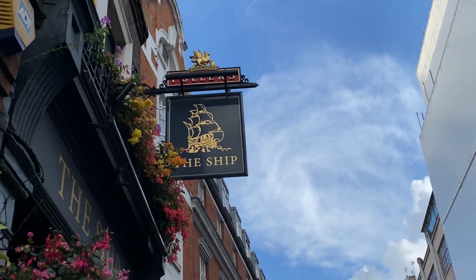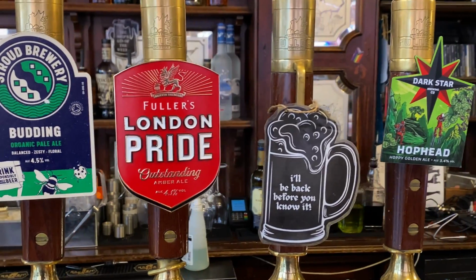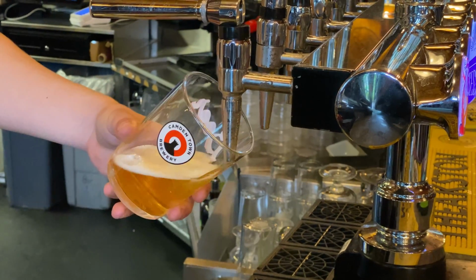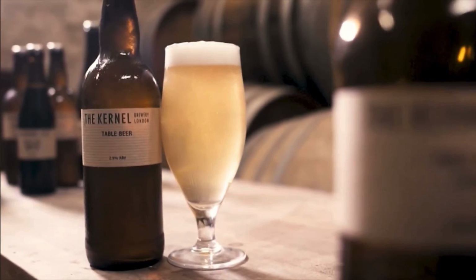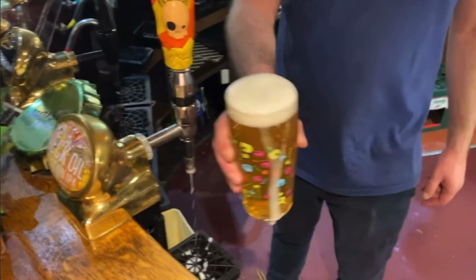And speaking of affiliated pubs, you might find a drink selection that's tied in with a pub group like The Ship, which is a Fuller's pub. There are also several local breweries like Camden Town, Brewdog, The Colonel, and my favorite, Beavertown.